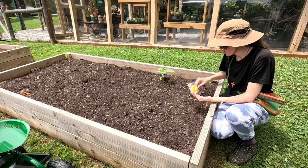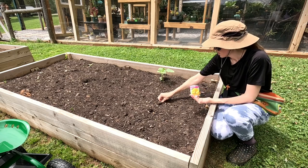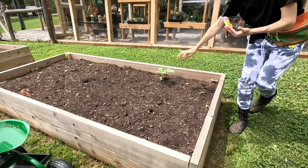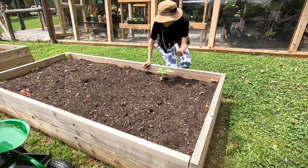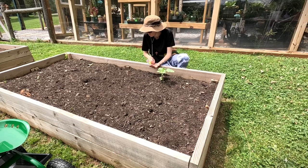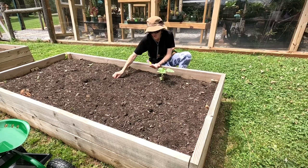We've got a little volunteer sunflower coming up. Not sure what variety it is. The birds carry these around a lot. I actually grew some sunflowers, and some of them came up in my neighbor's yard from where the birds had brought them over there. They have a lot of bird feeders, so they go back and forth between his yard and my yard.